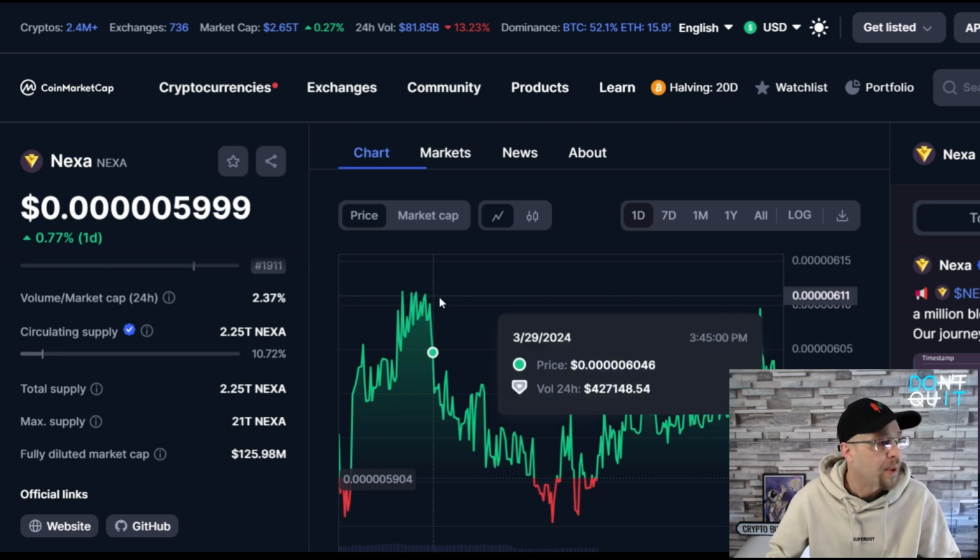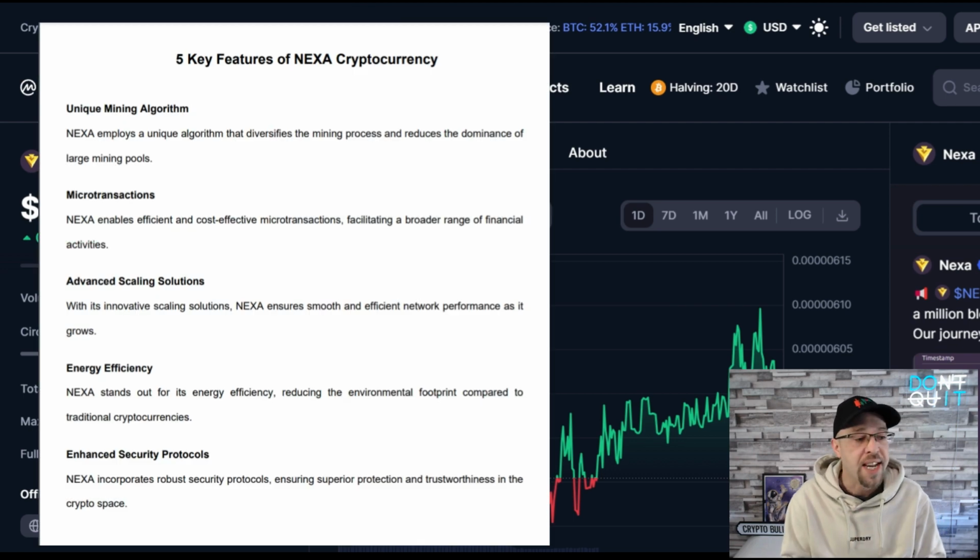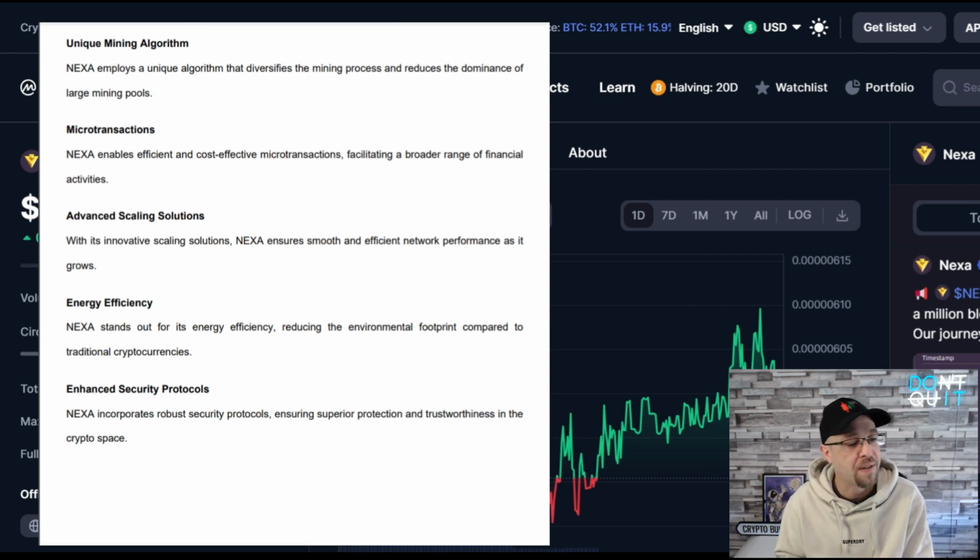Right, okay, so what are the key 5 benefits of Nexa? You've got 5 key features here that I've written down. The unique mining algorithm, that's one. Nexa employs a unique algorithm that diversifies the mining process and reduces the dominance of large mining pools. That's important. Then microtransactions: it enables efficient and cost-effective microtransactions, facilitating a broader range of financial activities.